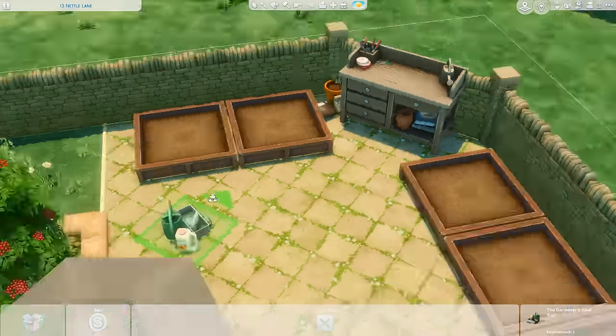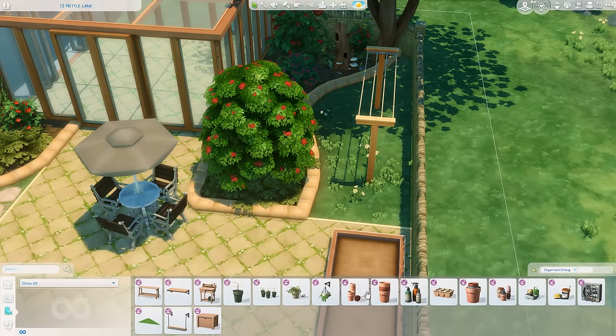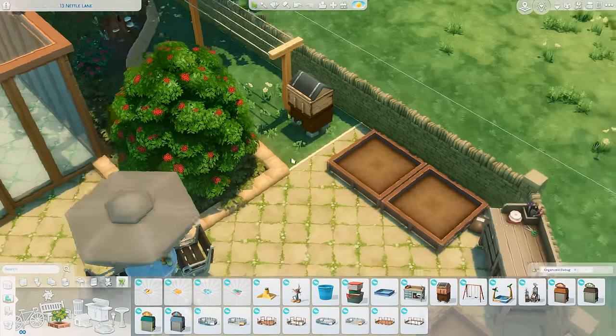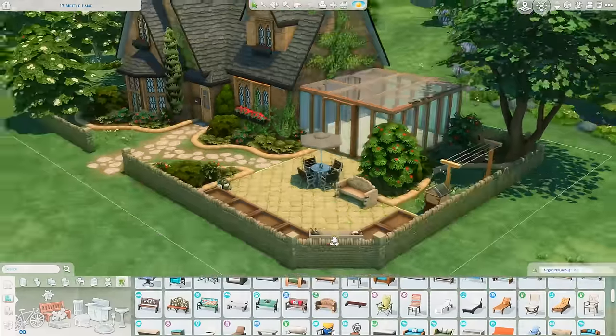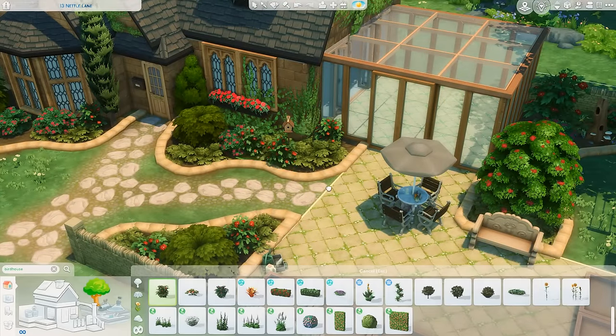It should be functional, but it's a little bit of a tight squeeze over there, so I'll probably check that one out too. But just getting some decorations from the Greenhouse Haven kit, as well as a bee box over here and a nice little chair. I added a birdhouse out here, which I thought was so cute.